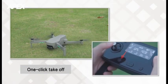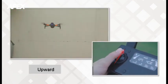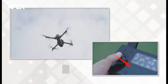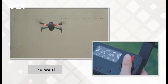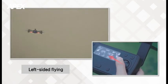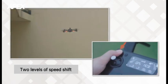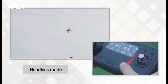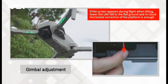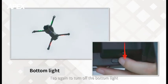One key to take off. One key to land. Upward. Downward. Turn left. Turn right. Forward. Backward. Left-sided flying. Right-sided flying. 2 levels of speed shift. Headless mode. Gimbal adjustment. Tap to turn on the bottom light. Tap again to turn off the bottom light.